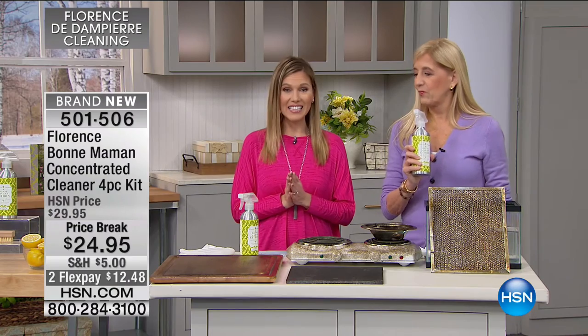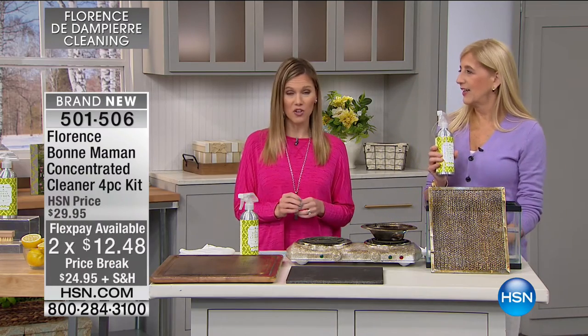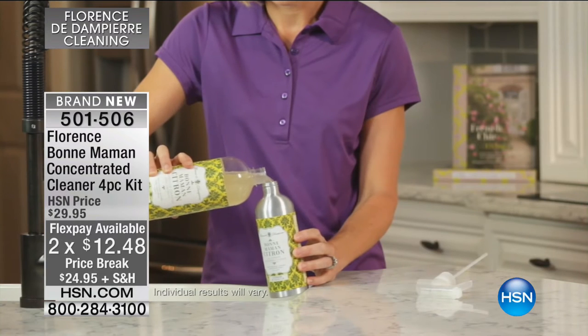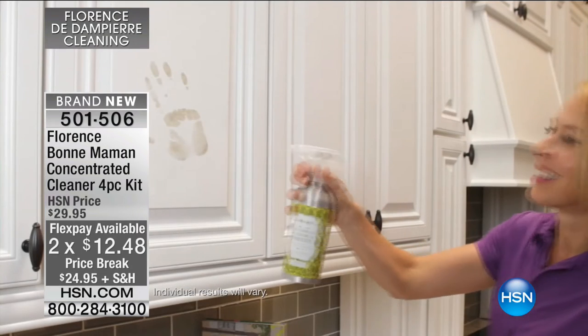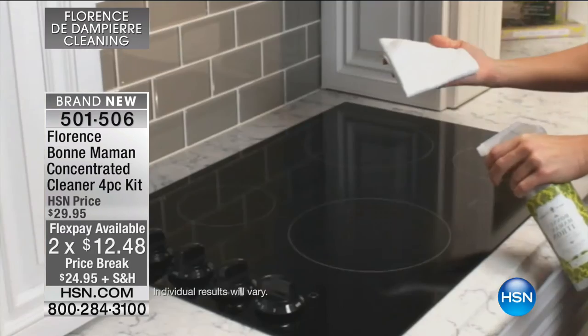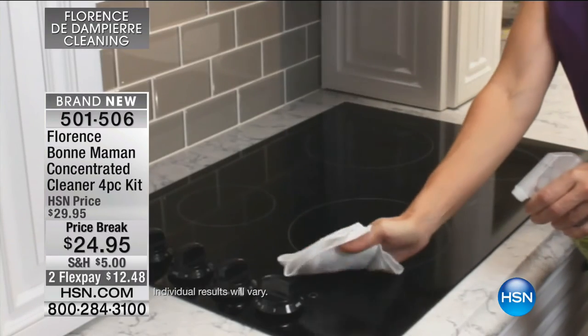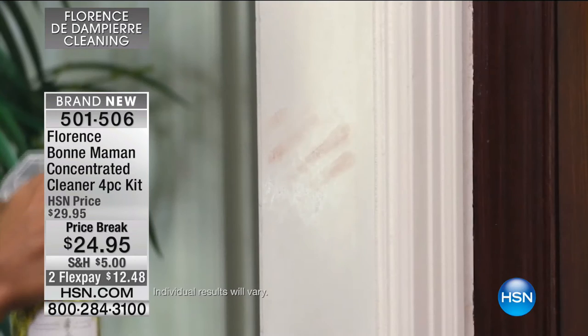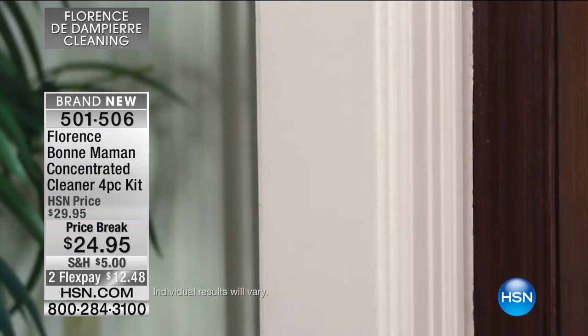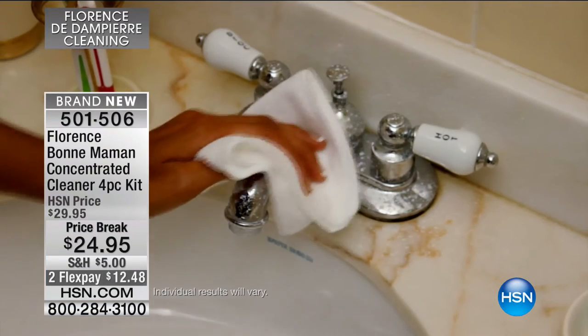Yes. And it is a great four-piece kit for you that is your all-purpose cleaning. So here it is. You are getting a 32-ounce of the Bon Maman Citron Cleaning Concentrate, as well as the empty spray bottle. So you just put it in there, and then you also get the Tempico brush that we're gonna show you. Plus, you're also getting a fiber cloth. So this is gonna clean all types of surfaces.